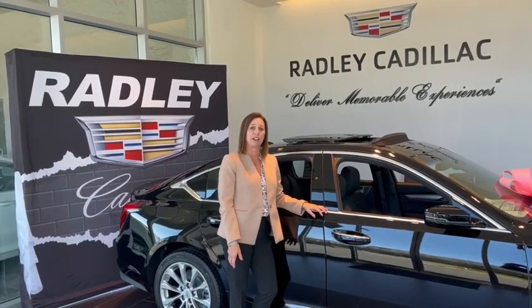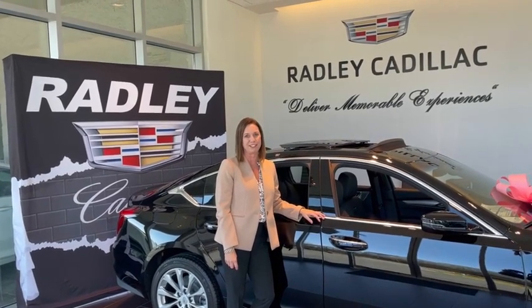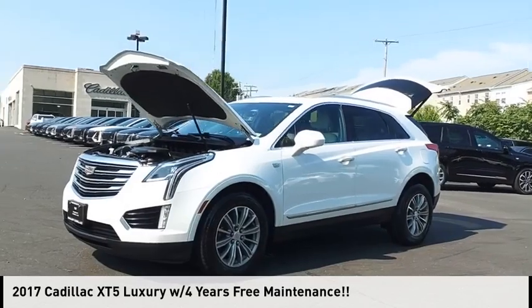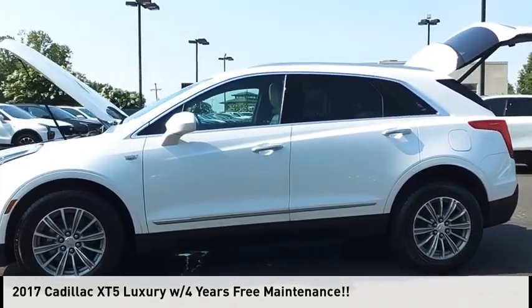I'd like to personally invite you to come see what Radley has to offer and let us deliver a memorable experience to you. Stop by and take a look at the 2017 Cadillac XT5.